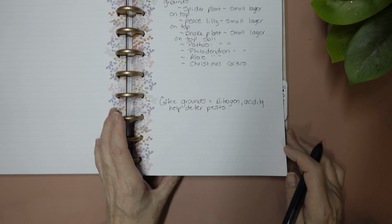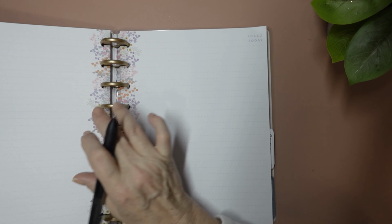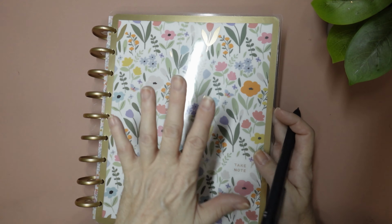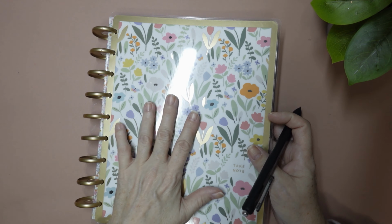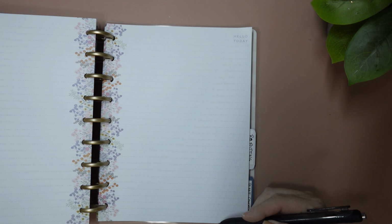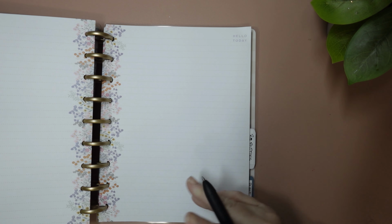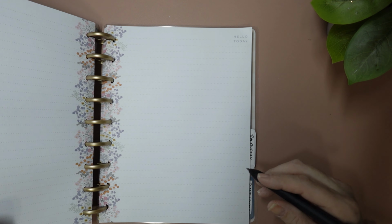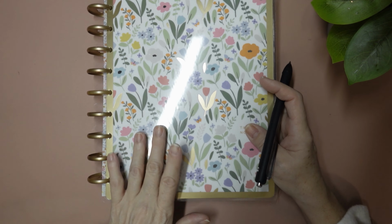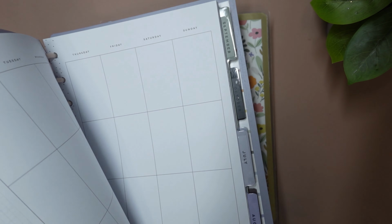All right. So I have plenty of room there to write. This is called a happy planner. And this one is a journal. Journals come with 60 pages of paper. They're either dot lined, regular lines, dot grid, whatever. But it's just like a notebook where you can just take notes or draw or do whatever you want to do.